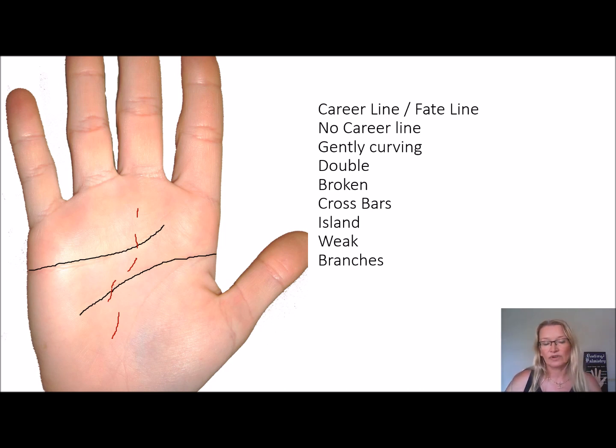So if it's the other way around and on the non-dominant hand there's a very weak line, and on the dominant hand it's showing a much stronger line, that's showing that the person in the past has struggled, but they have managed to resolve. They've got their goals and motivations together. And it can also show many, many changes.